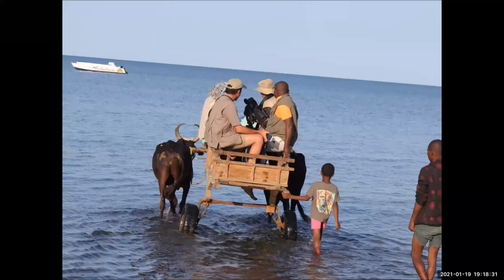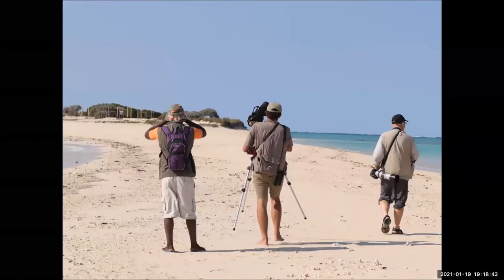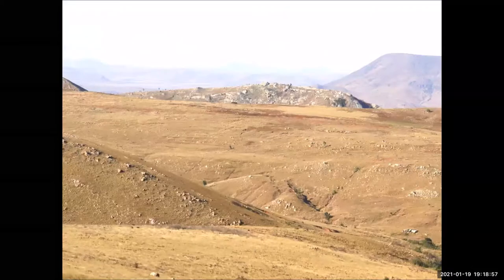We also used zebu carts to get out to boats when the tide was out and it was too shallow for the boat to come in. We went out to the boat in a zebu cart, which was kind of a lot of fun. And then some of the little islands offshore Madagascar we visited by boat. And here's Ken and Errol walking down the beach. Beautiful, beautiful scenery.